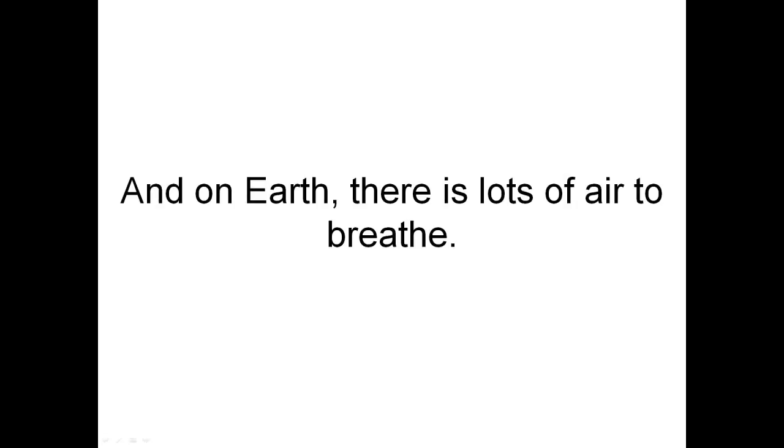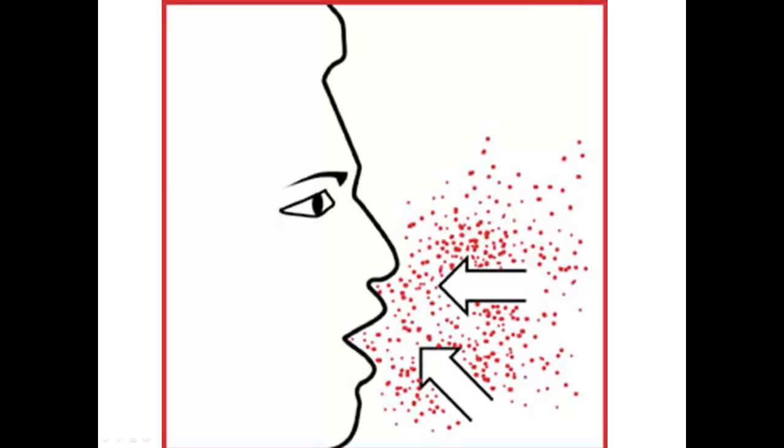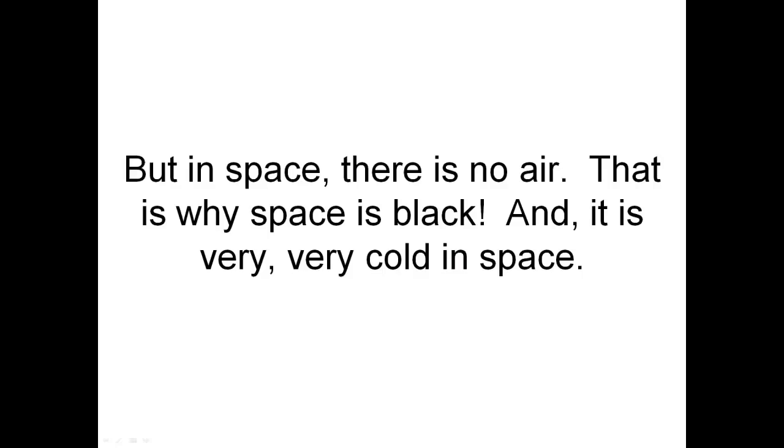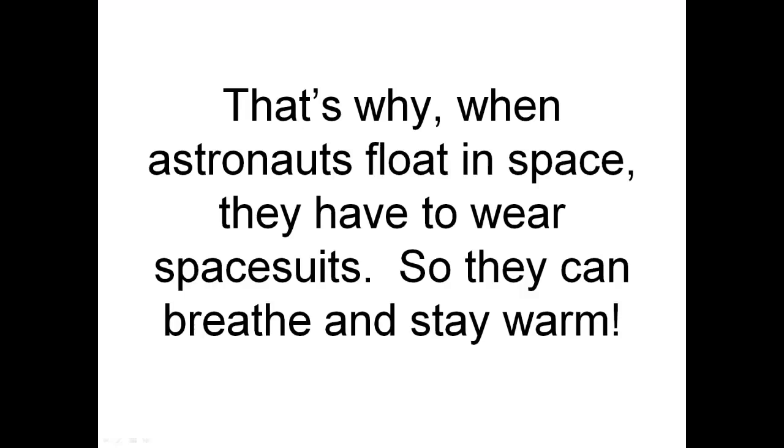And on Earth, there is lots of air to breathe. Air is what makes the sky blue. But in space, there is no air. That is why space is black, and it is very, very cold in space. That's why when astronauts float in space, they have to wear spacesuits, so they can breathe and stay warm.